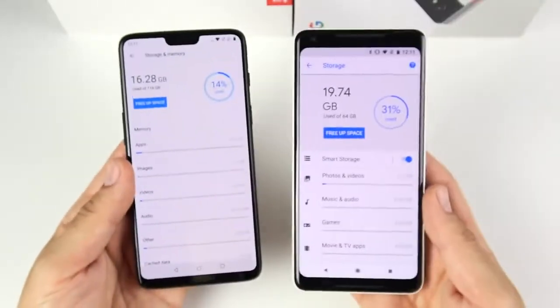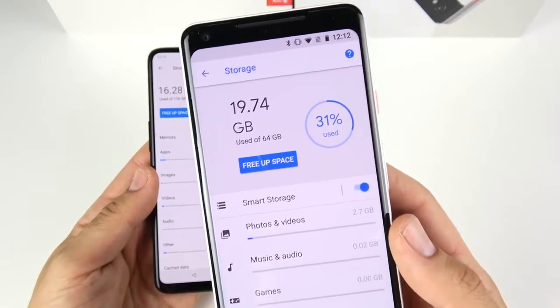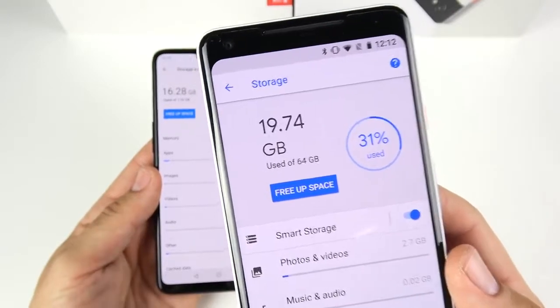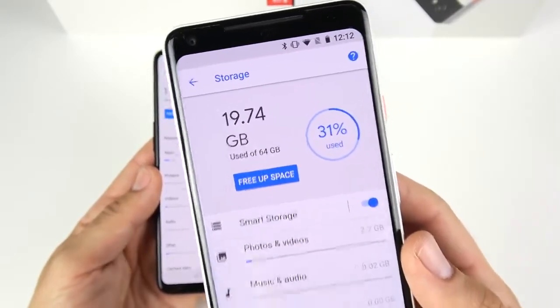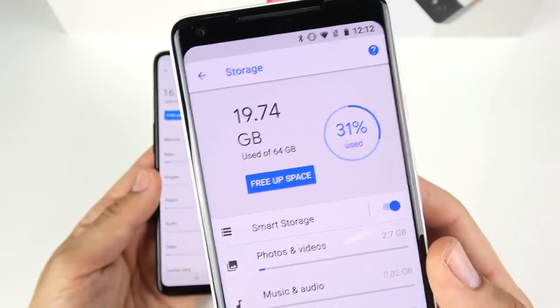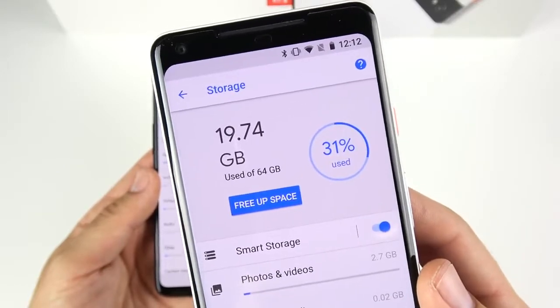For me, I personally like the smarts of the Pixel 2 XL, how it has high res photos that are constantly syncing very smoothly and efficiently in the background. So I do like the storage abilities on the Pixel 2 XL a little bit better. It just seems to work better because if you ever miss them photos or lose them, you know that Google's got your back here with your Pixel 2 XL.